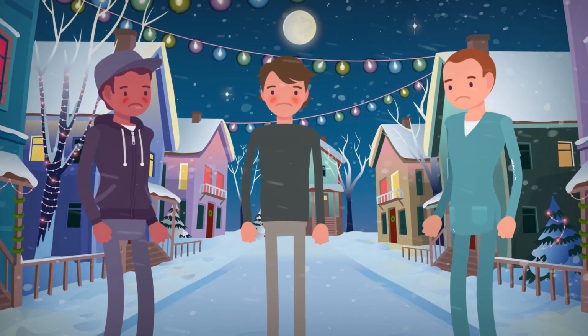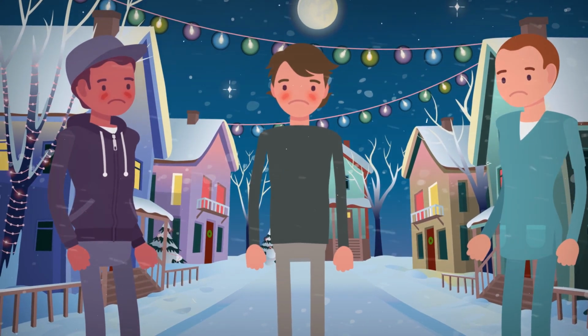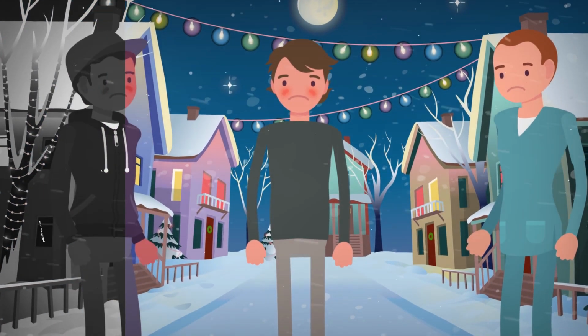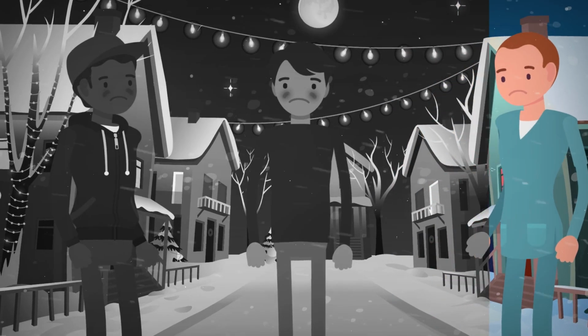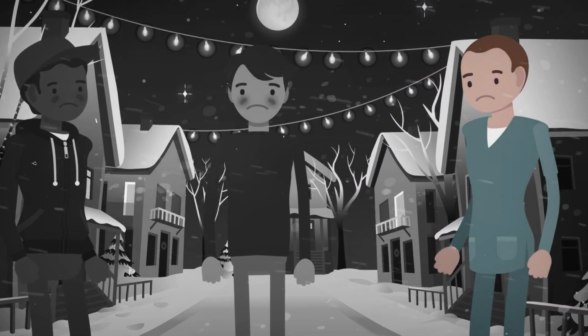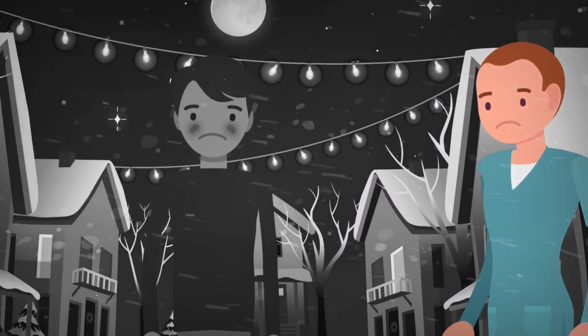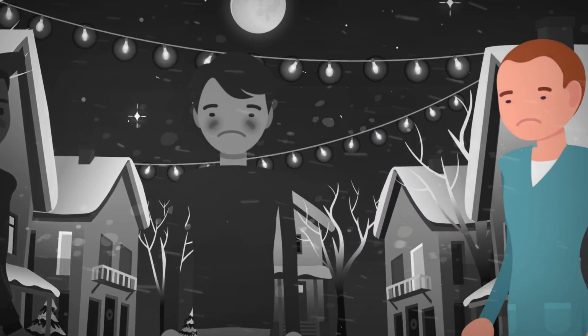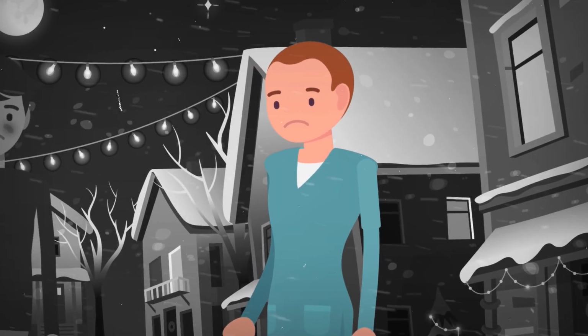When he ran outside, he saw 3 men. Which one is Liza's lover? It's the guy on the left. It's freezing outside, and the other 2 guys have red cheeks and noses. But the third guy's face is pale because he just left a warm house.